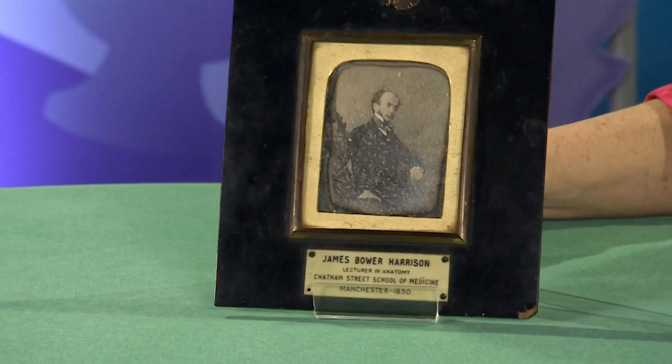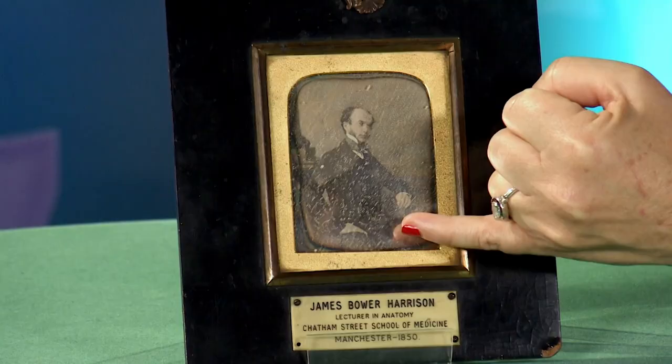But unfortunately, he's in very bad condition. The image is flaking. You can see it's faded around the corners. And this sort of dusty look is where it's coming adrift. So with that in mind, let's put some money on the table and see if I can tempt you to part with him.